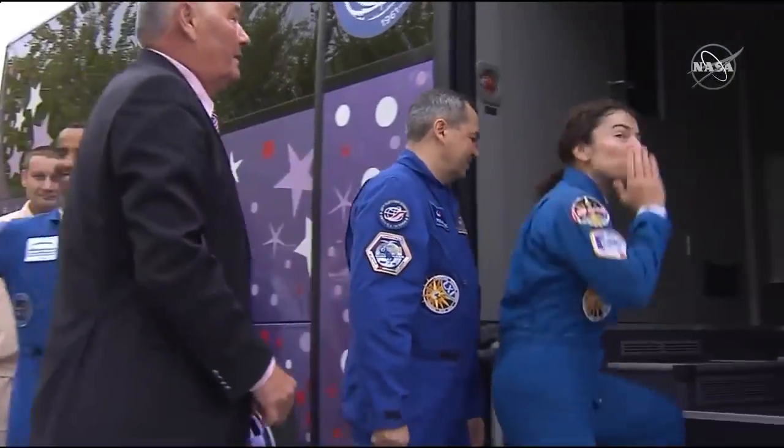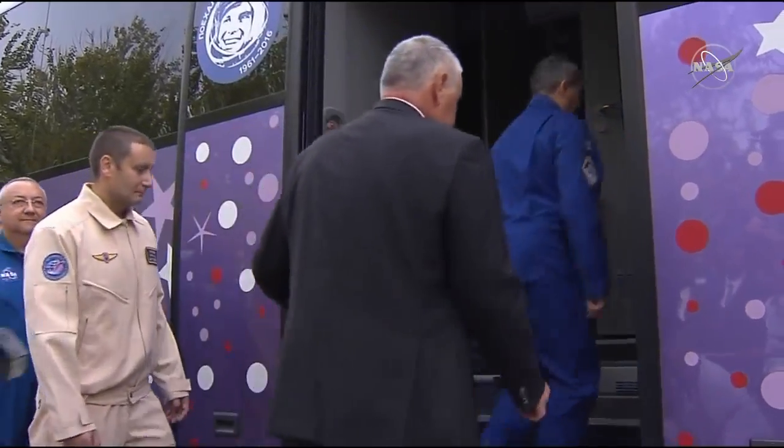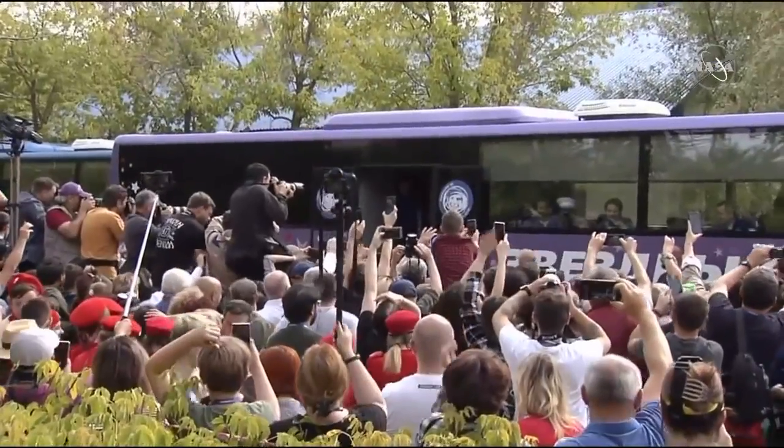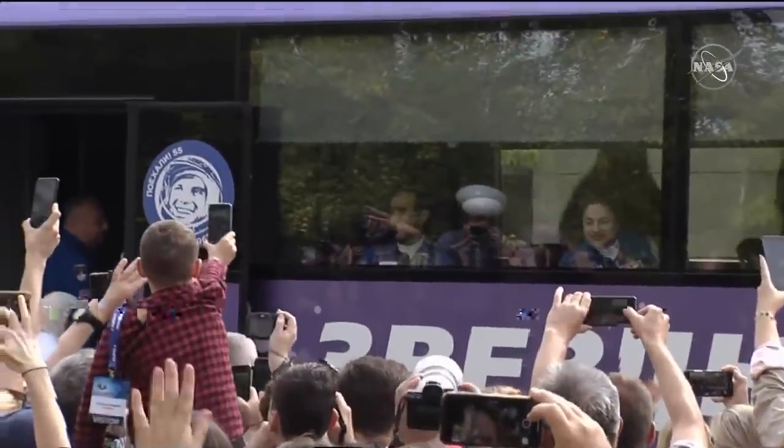So for the prime crew, it's on to one bus, the purple one here, and then the backup crew follows behind in another large bus. They're accompanied by a lot of the flight surgeons and doctors. Again, you can see a large mass of people there gathered outside of the Cosmonaut Hotel. This all taking place a little bit earlier this morning at about 2:57 a.m. Central Time, 12:57 p.m. over in Baikonur.